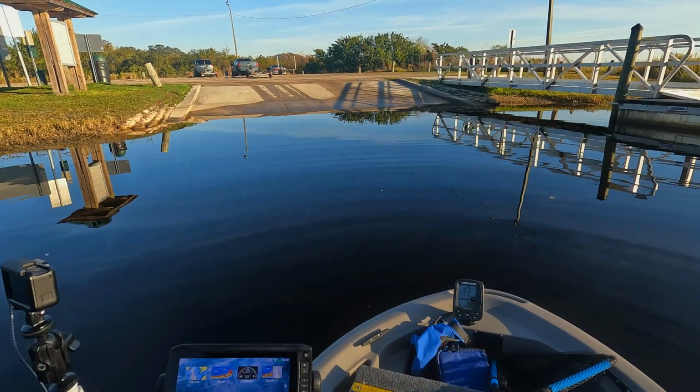We're gonna go fishing, and this is gonna be 2 days worth of fishing in 2 different lakes. We're gonna have a great time. We're gonna catch some fish. Come on along. Here's the first day on the first lake.